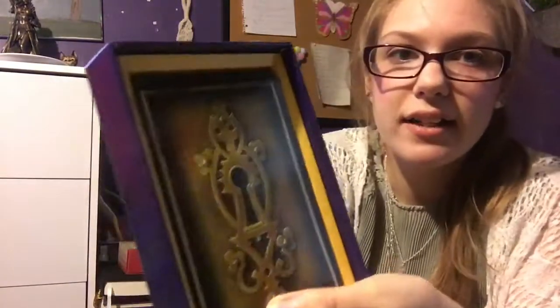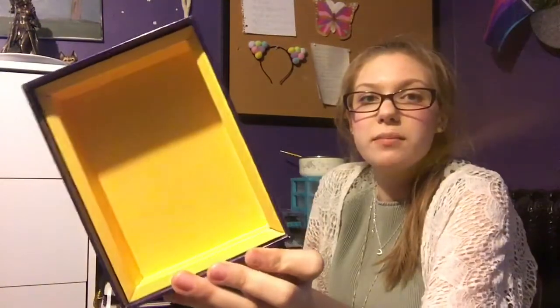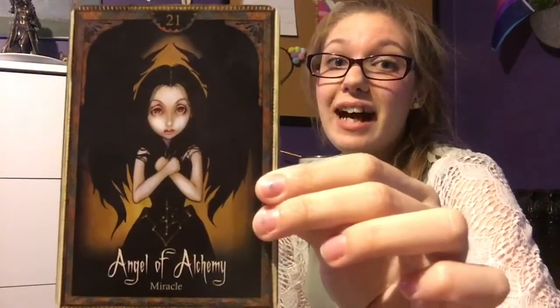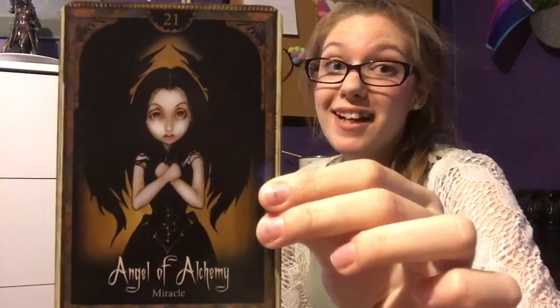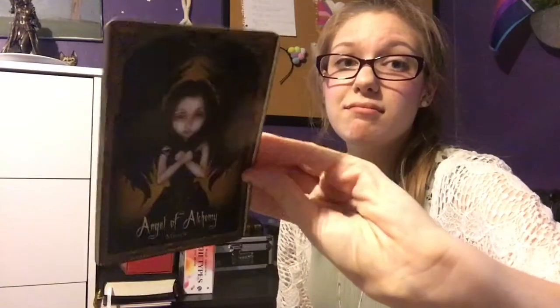So this is what the back of the cards look like. And there's a little slot for the cards and the book to go. So that's really nice. See what I mean? I absolutely love the artwork in this deck. Now the cards are a little bit glossy, but the cardstock's pretty durable. So other than the glossiness, it's not too bad of a deck.